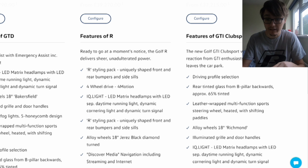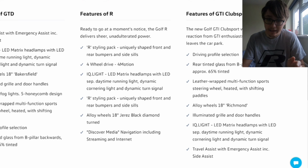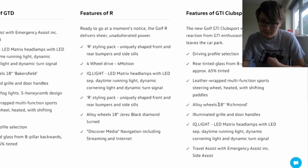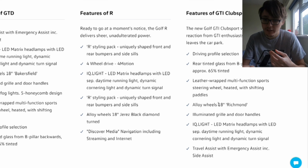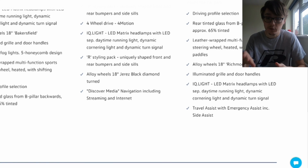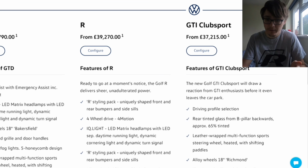It's second in the range of the hot Golfs at the moment, and you get a few cool little things. You get a 65% tint for the rear windows. You get a leather wrapped multifunction sports steering wheel, heated with shifting paddles. Heated steering wheel is one of the main standard default options on a Clubsport, which is a bit weird. 18-inch wheels, the IQ LED matrix headlights, which I believe are the top of the range ones that you can get, are standard, and something about a travel assist pack as well.